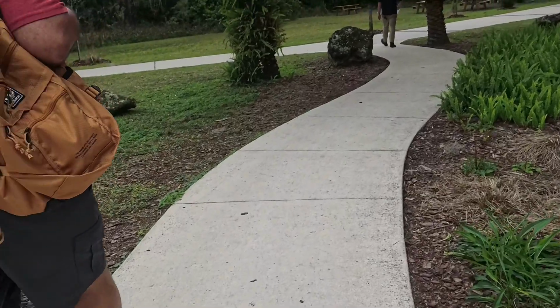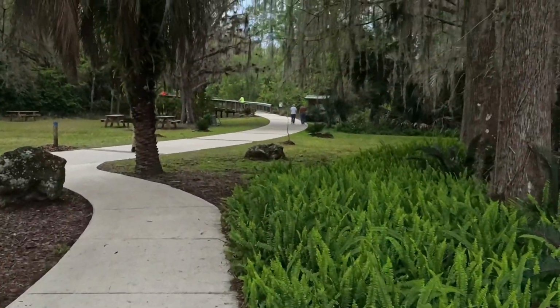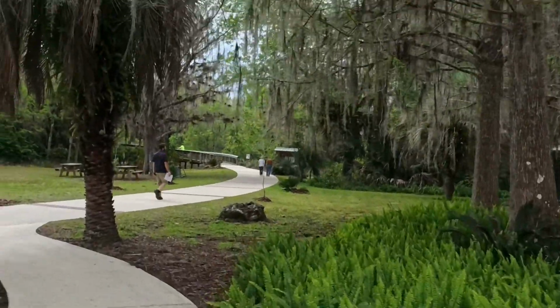Whatever it was called, I can't remember the name of the movie. Black Lagoon, Creature from the Black Lagoon. Okay, as you come in the park, if you go to the right, this is the boardwalk area.